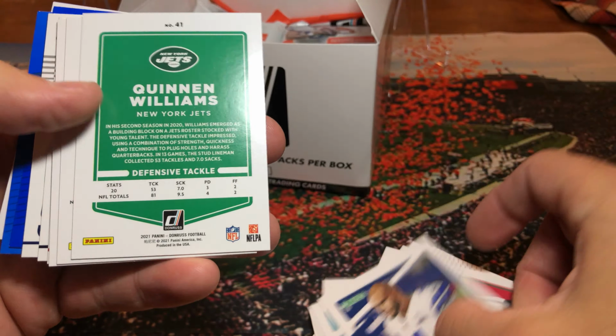Kyle Pitts, Khalil Herbert, Eskridge. Pittman. Auto. Yeah. Kadarius Toney. He's good. One back. Oh, I like these so much. That's nice. Yeah. Diami Brown. Okay, so these fat packs are not terrible. I don't know if I'm going to sleeve up any of these yet. I have no idea. The T-Law. Oh, that's got to be sleeved.